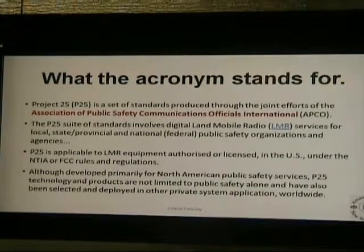What the acronym stands for: the project P25, or P25, is a set of standards produced through the joint efforts of the Association of Public Safety Communications Officials International, or APCO. You'll sometimes hear P25 referred to as APCO 25. The suite of standards involves digital land mobile radio, or LMR services, for local, state and national public safety organisations and agencies.